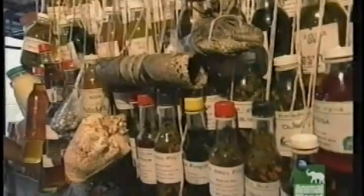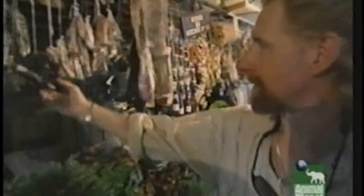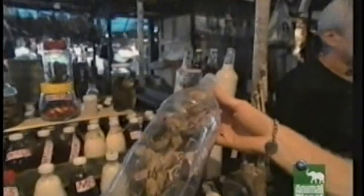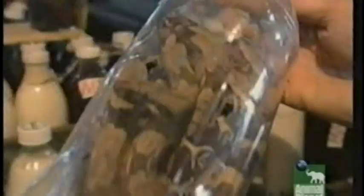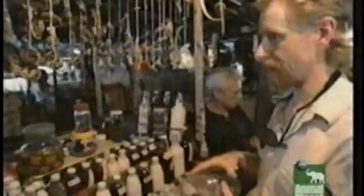This is a skin of a boa constrictor. Head and legs of a green iguana. Skin of a boa constrictor. This is a tegu skin. Preserved boa constrictor. Two live boa constrictors in a jar. I don't think they're destined for the pet market. Much more likely into some sort of medicinal product of dubious value.